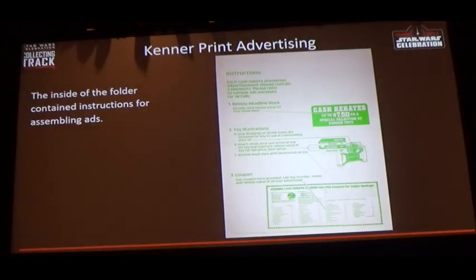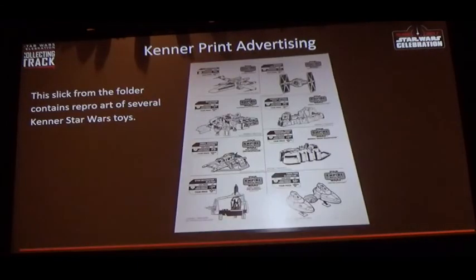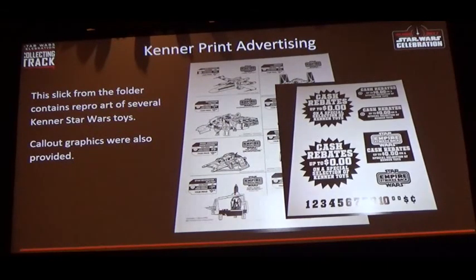So inside the folder, it just gives you instructions on how to make the ad. It tells the retailer to include the copy, the legal information, etc. All that stuff had to be clipped out and pasted in. And here's an example of the material that was included in that kit. Okay, so you see the items on which the rebates were offered. They also had a sheet providing call-outs and various graphics, so the retailer had some flexibility in how they put those ads together.